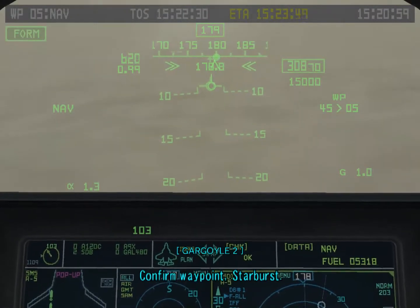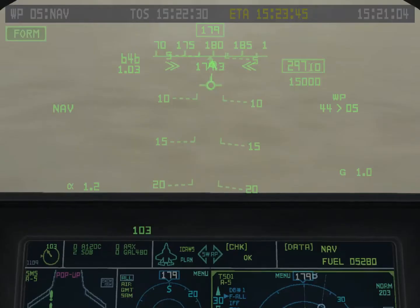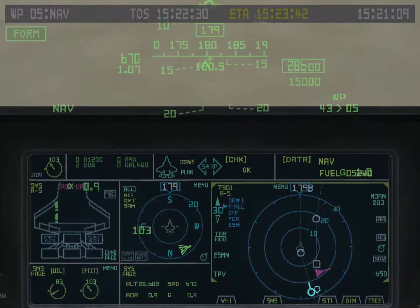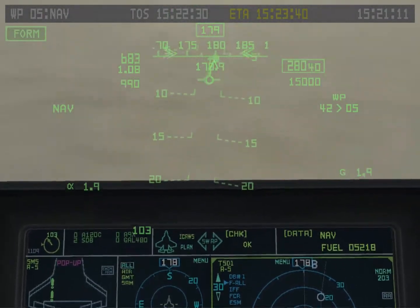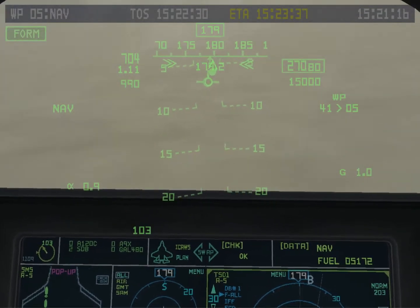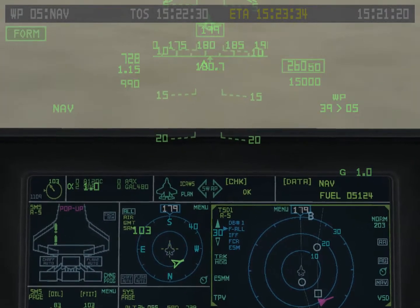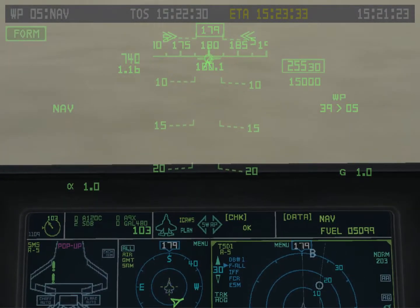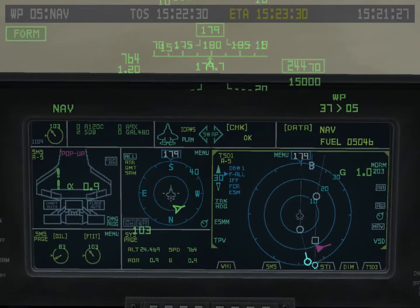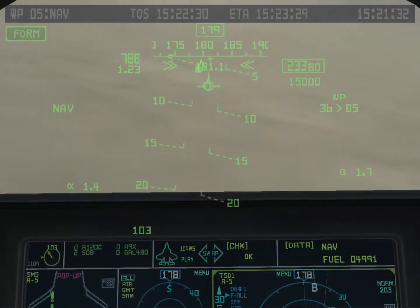Confirm waypoint, Starburst. Also, like any warning system, ALICE sometimes generates false alarms. The mean time between minor, non-mission critical false alarms is supposed to be 50 hours. In reality, a false flag is raised every 30 minutes. Or rather, it used to be every 30 minutes as of May 2013. As of May 2014, the mean time between false alarms has reached 15 minutes. Couple that with the minor increase in accuracy and it starts to look like the system was readjusted to make more frequent guesses.